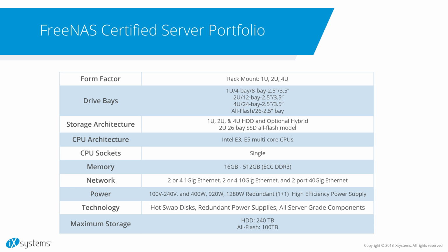Depending on the FreeNAS certified solution you go with, it will either utilize an E3 CPU or an E5 Xeon CPU. These are single CPU solutions with a wide range of memory starting at 16 gigs of memory all the way up to 512 gigs, depending on your performance needs and use case. We offer a variety of networking options from 2 gig E Ethernet ports all the way up to dual 40 gig ports on the FreeNAS certified.